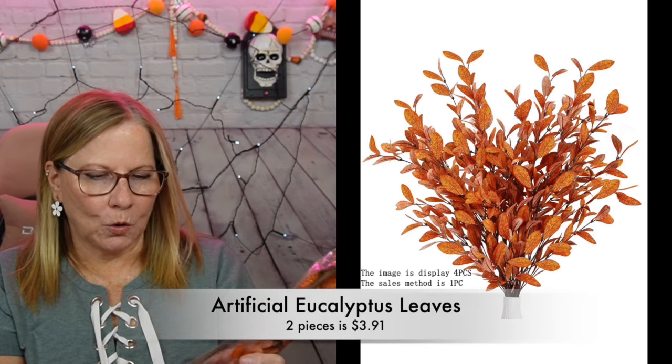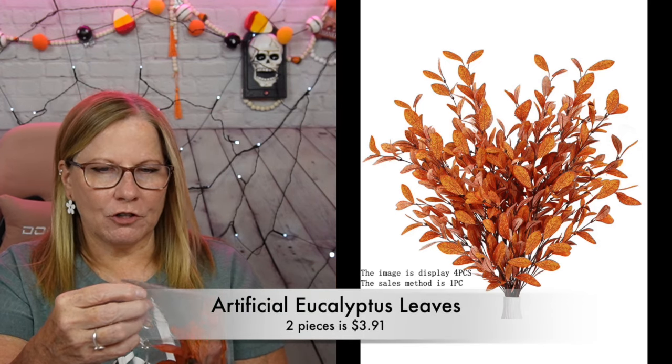I'm not sure. So I got these two bundles here. A fall foliage. Fall foliage if you like leaves.